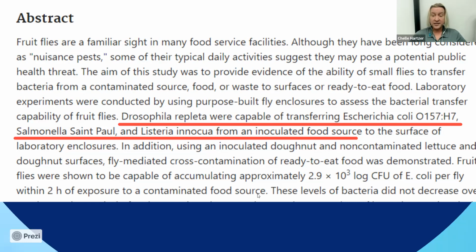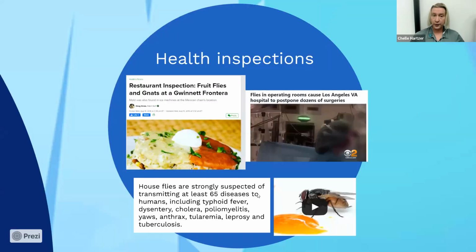So this paper tested it and showed conclusively that E. coli, salmonella, listeria, all of these things could be taken from an infested food source. The fly flies around, lands on a non-infested food source, and now it's infested with these things. So they've conclusively said this is going to spread foodborne illnesses around. We definitely know that the large flies, particularly the house flies, do it.